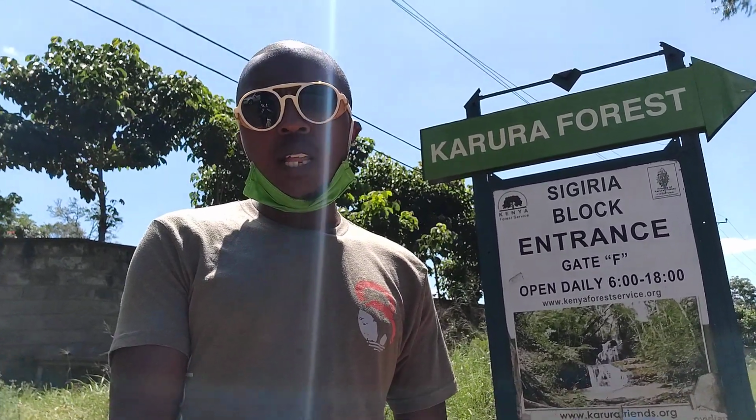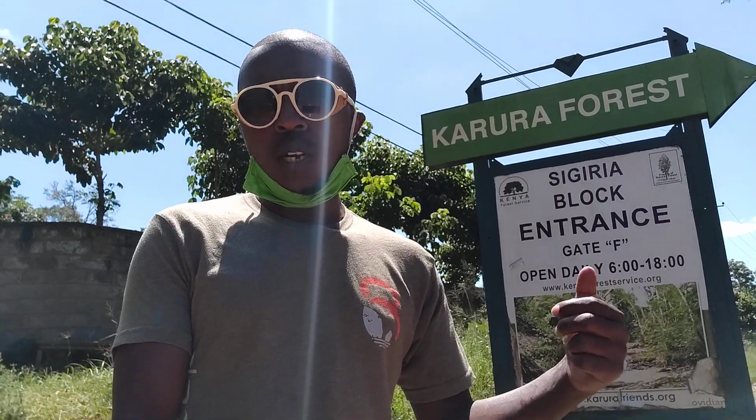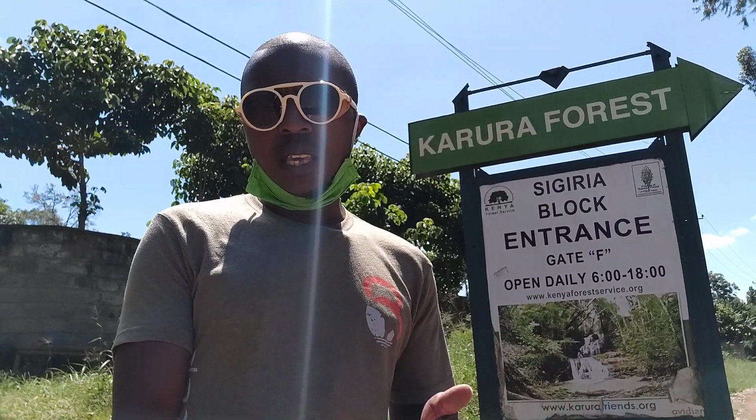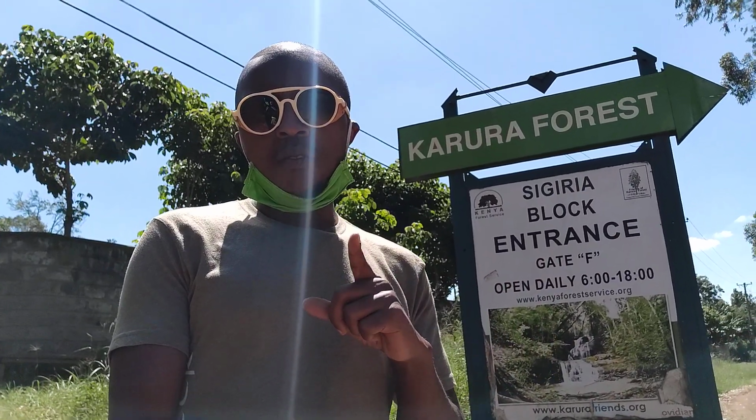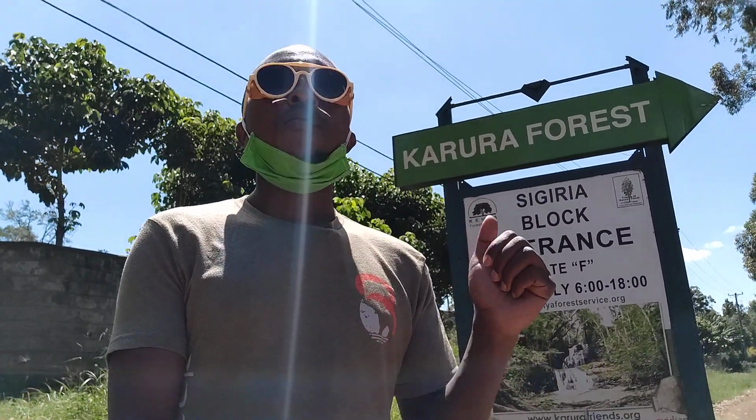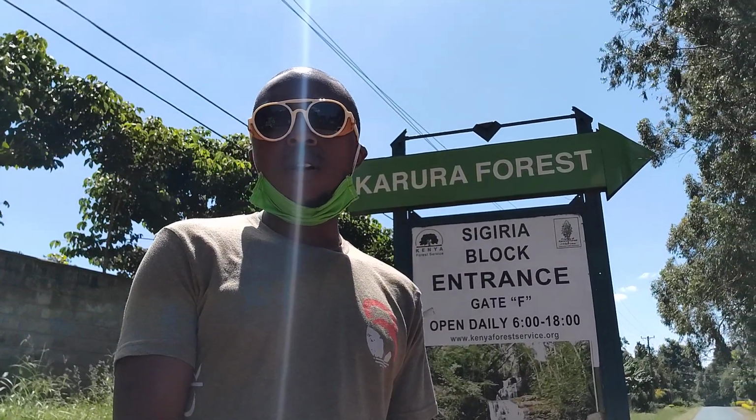It's called the Sigiria block, and this is the entrance gate F. I believe there's another gate on the Limuru Road, but I believe that is gate E, and this is gate F. If possible, we're going to enter via gate F, and then maybe if we have time, we can exit on the gate E side. So stay with us, and let's see how this goes.